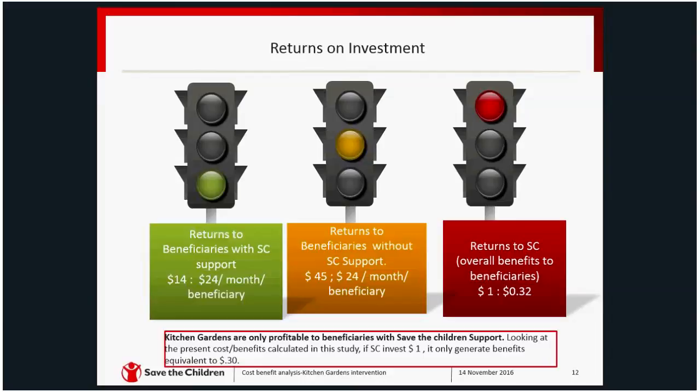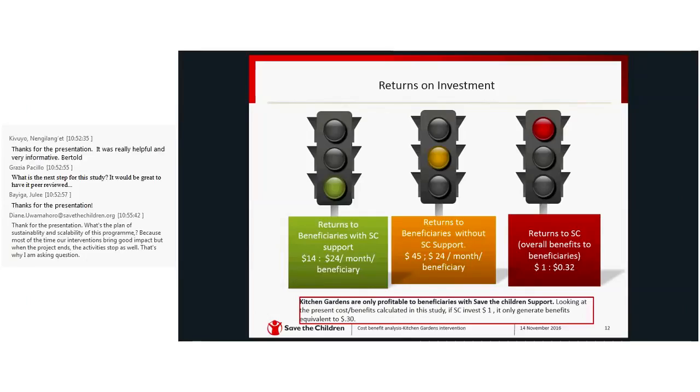Excellent, thanks, Kifran. So we've got 5 minutes left. There's a couple of questions, and then we'll see if there's time at the end for another couple. But there's one question from Gengalang about the problem of water in the intervention area, and whether this could affect the whole effort and therefore the outcomes.